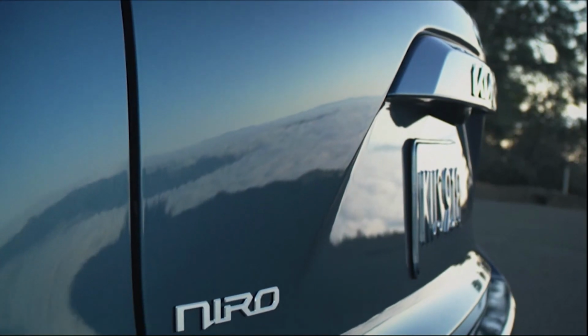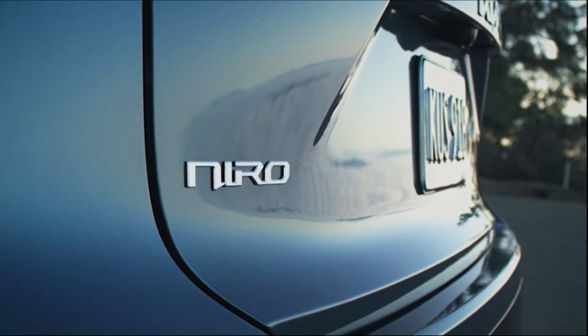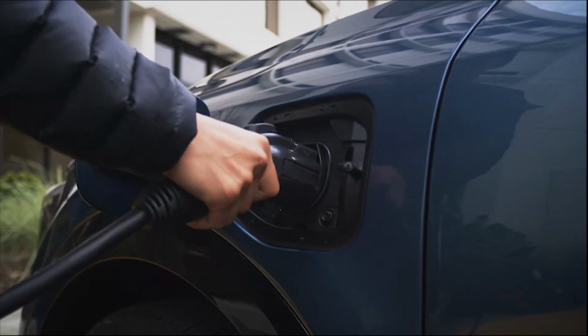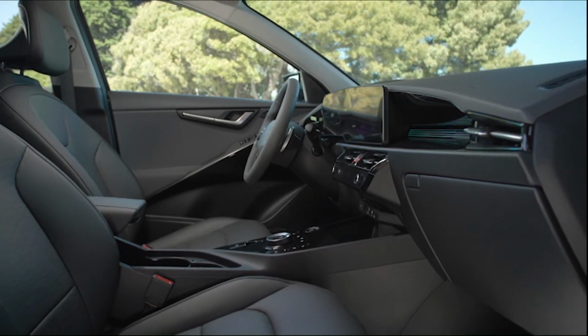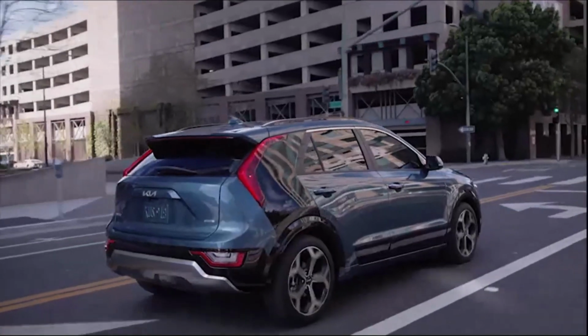Of course, it comes with LED lighting. The headlights, fog lights, and tail lights are all LED. Up front, you're going to find rain-sensing wipers. It has power folding side mirrors, a smart power liftgate, and a power sunroof. It comes with 16-inch wheels standard, but we happen to be on 18-inch alloy wheels because we were in the SX Touring model, so it's top of the line.